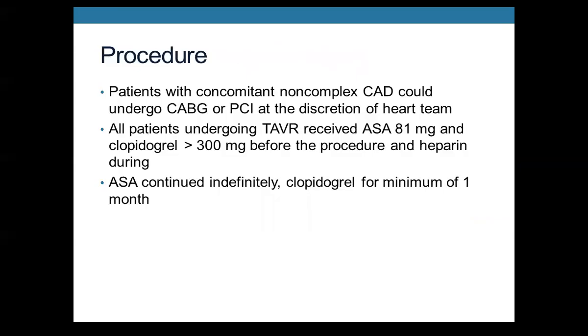All right, so again, we all kind of know the procedure, so I didn't go into the details, but just pertinent findings or tidbits about this trial. Patients with non-complex coronary disease, which meant they couldn't have left main or a SYNTAX score above 32, could undergo PCI or CABG at the discretion of the heart team. Everybody got 81 of aspirin and were loaded with Plavix, and then had at least one month of Plavix along with indefinite aspirin.